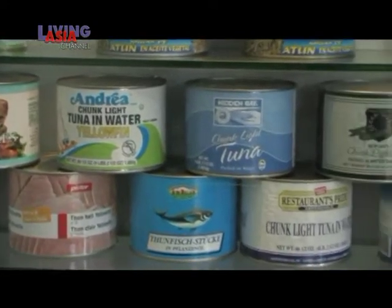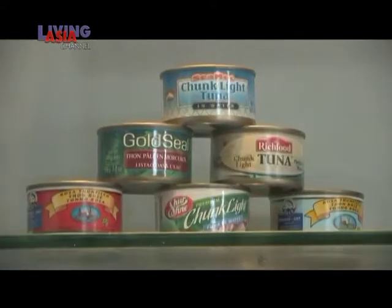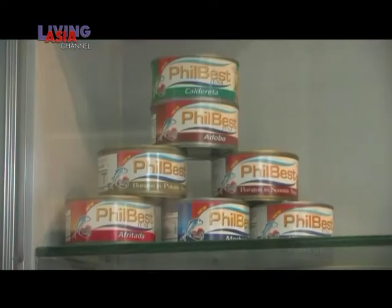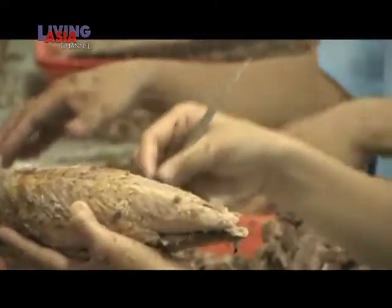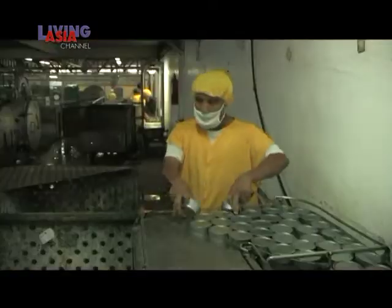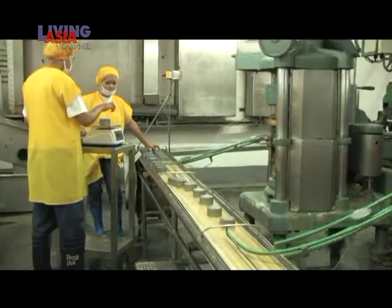Tuna is easily one of the most popular fish in the world, consumed by tons in places such as Japan, the United States, and Europe. With such a high demand, fishing cities such as General Santos in Mindanao must keep up with the highest standards to meet the ever-growing global market for tuna fish.